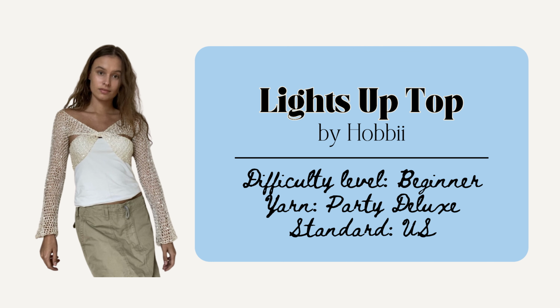First is one that I've been eyeing off for a while. It's the Light Up Top by Hobby. I love how sparkly the Party Deluxe yarn is on this one, and they have sizes small to extra large. To make it, you work the first sleeve, the front panel, then the back panel, and the second sleeve, and then you create the waist panel and place it between the front and back panel.